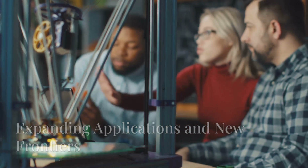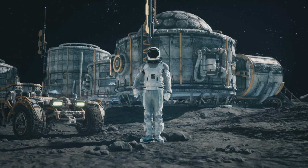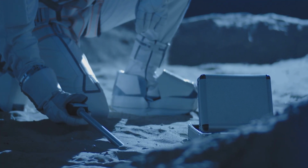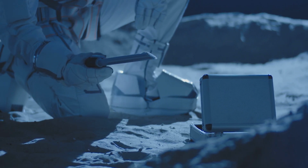NASA and private companies are taking 3D printing to the next level, exploring its potential to build habitats on the Moon and Mars. Instead of transporting heavy building materials, astronauts could use local resources like lunar regolith to construct sustainable outposts.